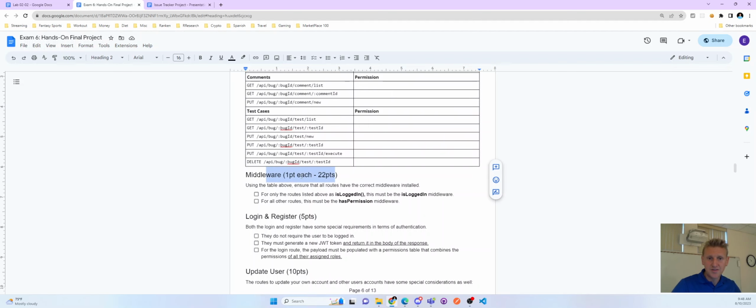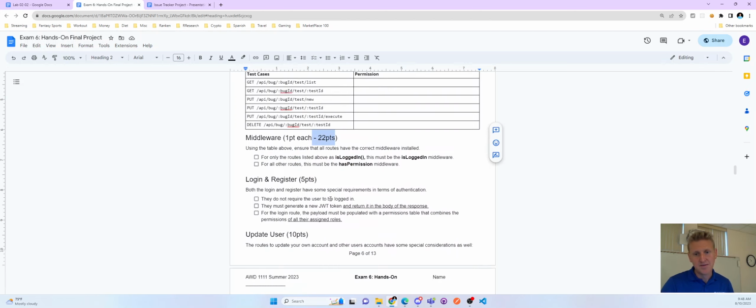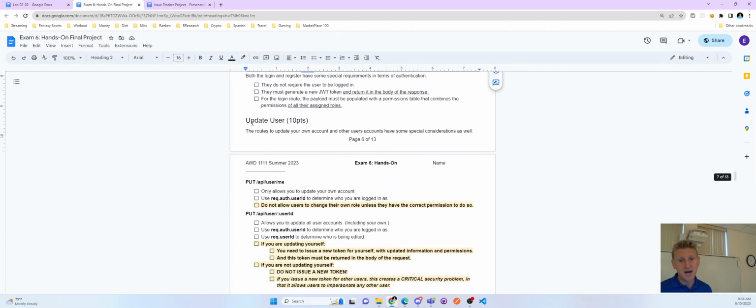Then here, there's basically 22 routes that have permissions, and this is basically 22 points for coding those permissions. There's 5 points for coding a login authentication route, and I'm basically generating JSON web tokens. Again, if you've been keeping up with the course, you should already have these 5 points. You should be able to update the user.